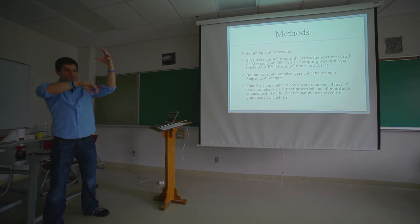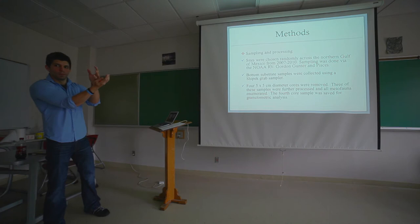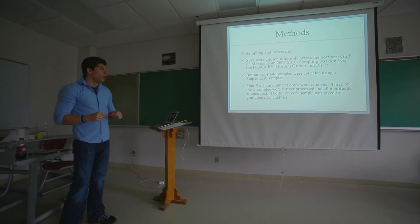So when it hits the ocean floor, the springs pop, and it makes the little bucket with this little scoop go and scoop up the top part of the ocean floor from the bottom. So it's pretty cool. From that big sample, it's about 3,000 milliliters as a volumetric sample.